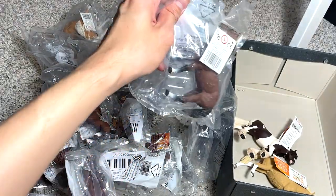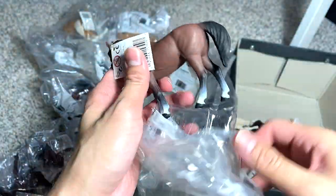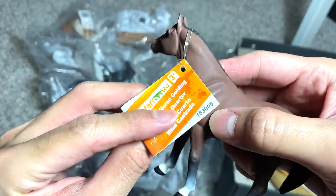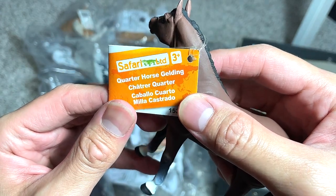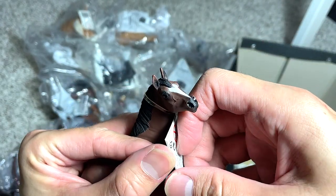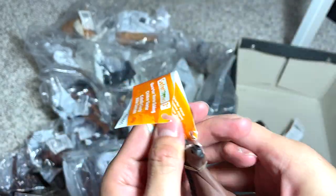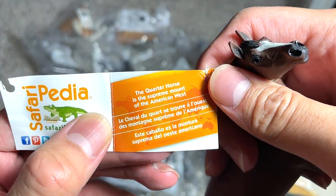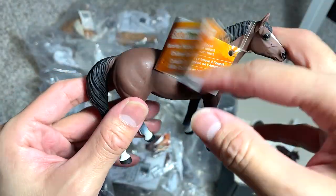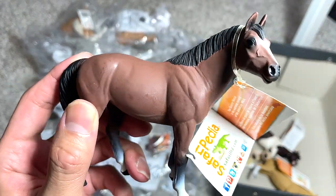Let's open up another one right here. So our horses collection has just multiplied by 200 to 300%. So this is known as a quarter horse gelding. I think it's pronounced gelding. So let's see what is written right here. It basically says the quarter horse is the supreme mount of the American West, which is a really, really supreme horse. Okay, really beautiful one, a brown horse.